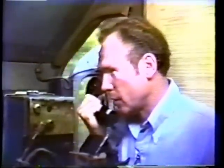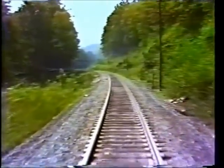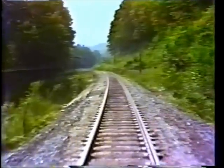9-8 on Cabo 177. We're getting close to the 33 mile post off here to the right, and our caboose should be getting close to the crest. Let's listen in.